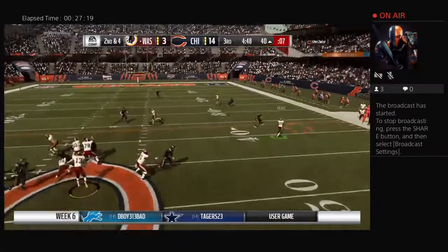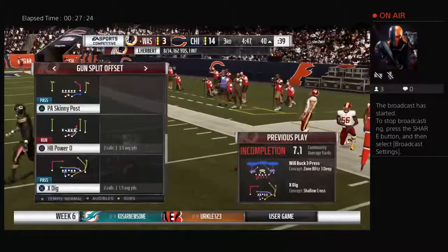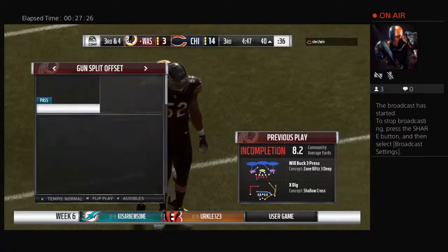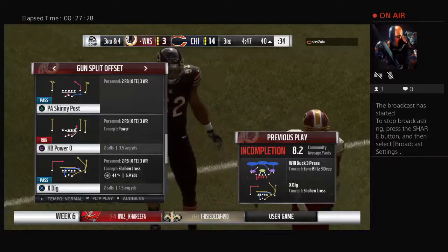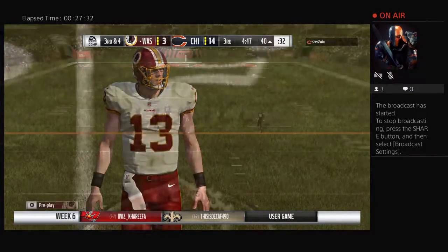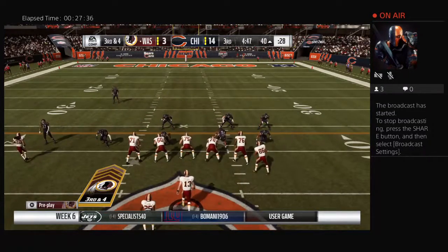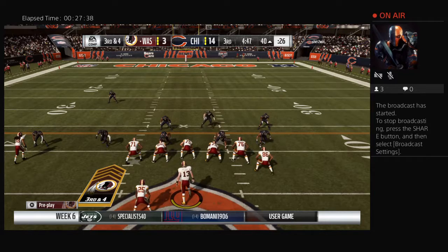From the shotgun, he'll look to throw. And the hit jarred it loose. It's incomplete. Didn't have a receiver open downfield, and as it turned out, couldn't even find his outlet man because of the coverage. It was way too tight, unable to find anyone open. This offense in desperate need of a conversion as they come up on 3rd down.